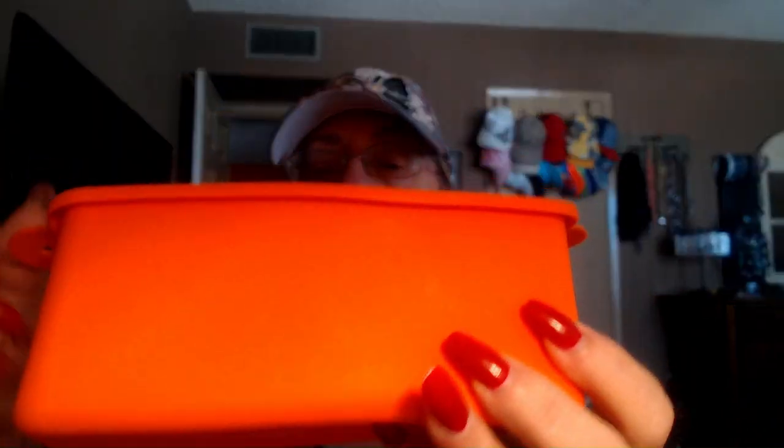So I found already an alternate use for this. I'm not going to return it. I'm not going to have a problem with it. But it is a good item. It's nice and sturdy. I love that it has the hole here so that you can hang it to keep it where you want it.